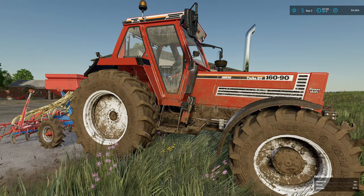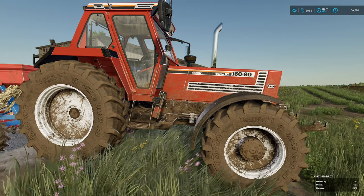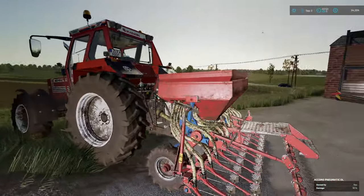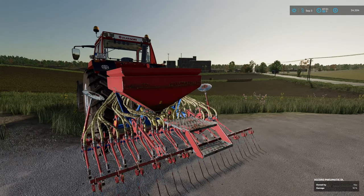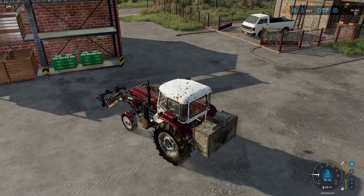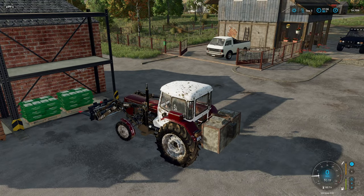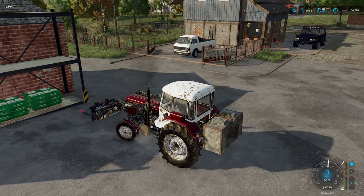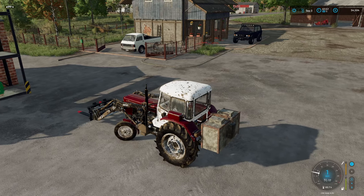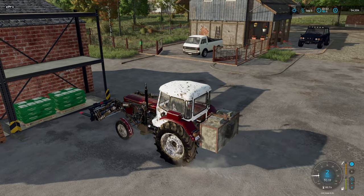So for planting our wheat today, we're going to be using our Fiat 16090. Lovely bit of kit. And we've got the Accord pneumatic. And yeah, just a small working width on this one. Everything we have, I think, is about 3 meters or less. We'll try and get some seeds in there with our lovely little Ursus. Not a master at this sort of stuff. Unfortunately, I get too comfortable and use super strength. So we're stripping it right back on this series, going with the real thing.